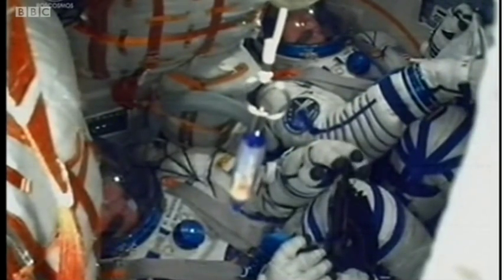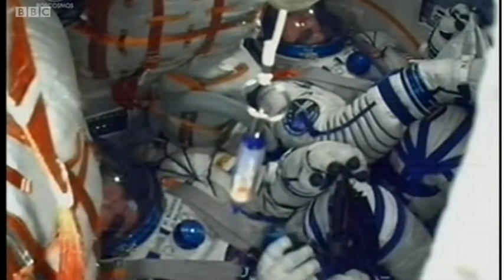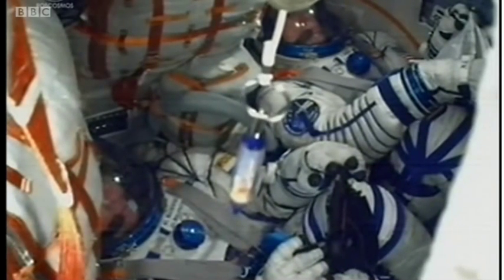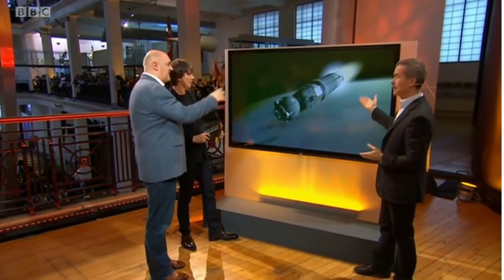Well, we may lose the picture just because of all the mechanical things happening. The antenna that sends us the signal from the rocket is probably going to get messed up right as they separate. I think we can show you an animation of what this will look like. Obviously, we have no external shot at the moment, but we can show you. That's what it looks like at the moment.